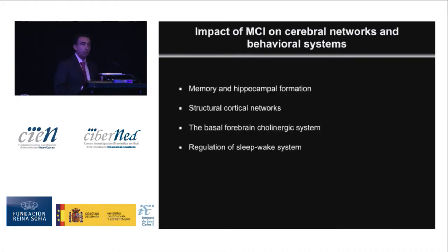Next, I will focus on how different brain and behavioral systems are affected in MCI subjects. First, I will show you some hippocampal correlates of episodic memory deficits in this population. Next, I will present some data supporting damage of structural cortical networks in MCI. I will also present results about structural changes in the basal forebrain of MCI subjects. And finally, I will present some recent evidence supporting the link between amyloid concentration, sleep deficits, and cortical thinning in amnestic MCI.